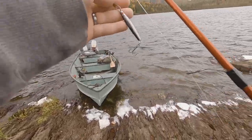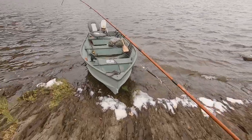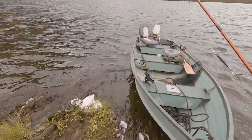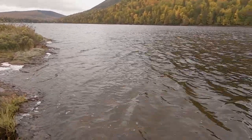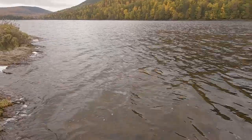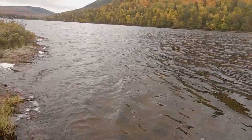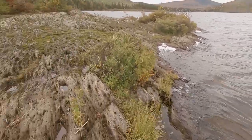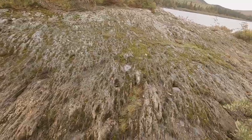The wind's kind of getting me down a little bit today. It's chilly. It was September 27th today. That wind is just brutal today. And of course I came up here without any gloves. My hands are definitely feeling it. But you gotta persevere, right? You gotta wanna catch fish. You gotta deal with some things that you normally wouldn't deal with.